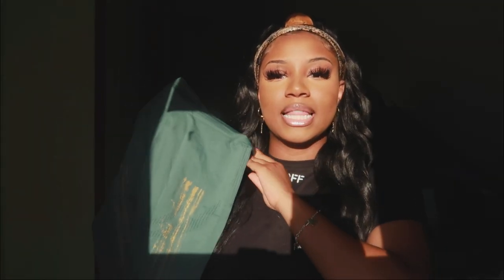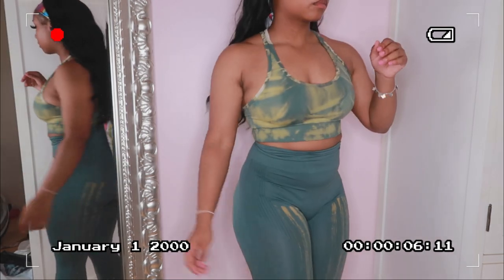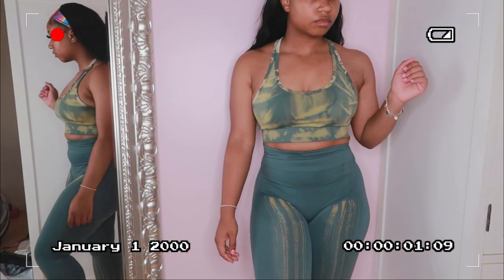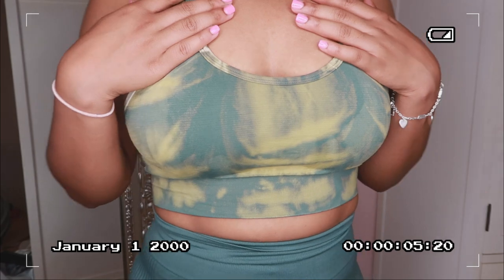And then to go along with it are these leggings. They are seamless leggings. I love the thick high waistband, so they are going to be high waisted on me. I did try these on and they don't make my butt look super great, it kind of just sags it. So I'm not really in love with the bottoms, even though I like the color and the print and all the little designs that it has on it.